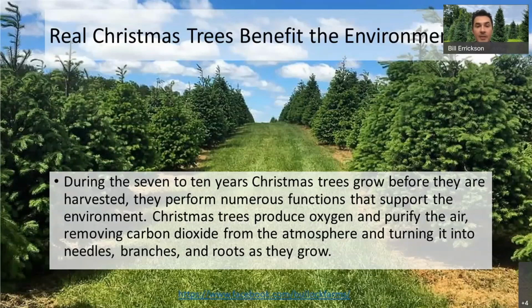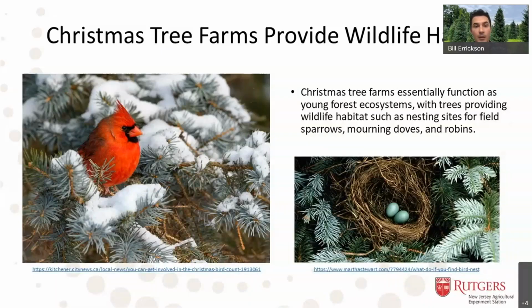And this preserves open space. So where we have Christmas tree farms, we don't have pavement or other development. It's preserving this area, these natural areas of our state. Christmas tree farms also provide wildlife habitat, and they're essentially functioning as young forests.